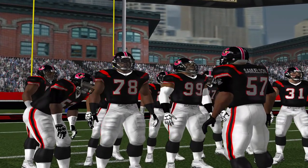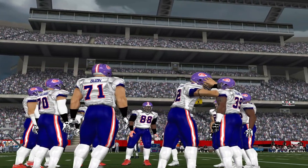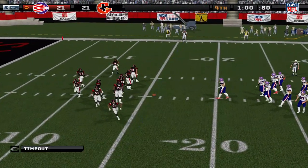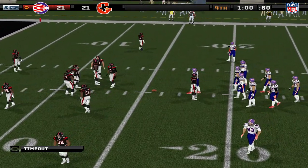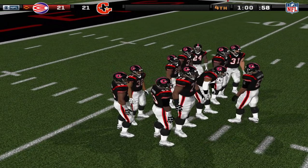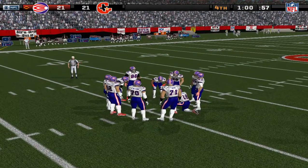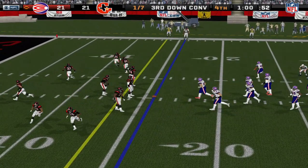They're going to have to make sure they don't let them pick up the first if they want the team to get one last shot. It should be a run, so they better get ready to stop it. The visiting team calls a timeout. They have one timeout remaining. One minute to go in this game.